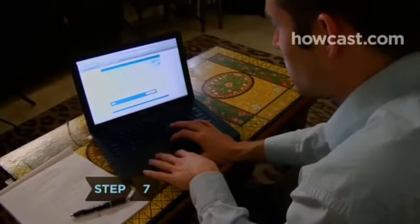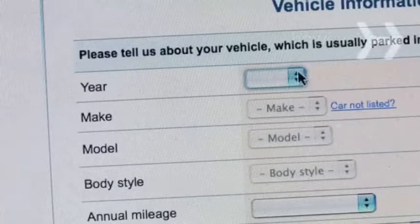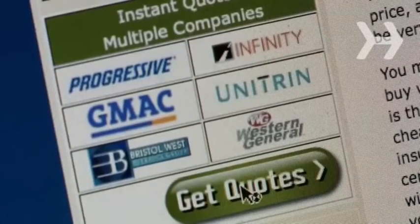Step 7. Shop around. Get a general quote from an insurance company's website by plugging in basic information like your zip code and car model. Some websites offer quotes from several companies so you can compare rates. Just be aware that these quotes reflect a bare-bones policy with no add-ons.